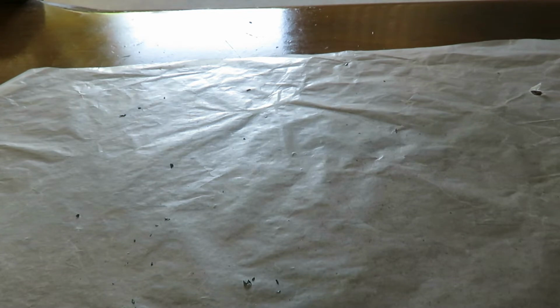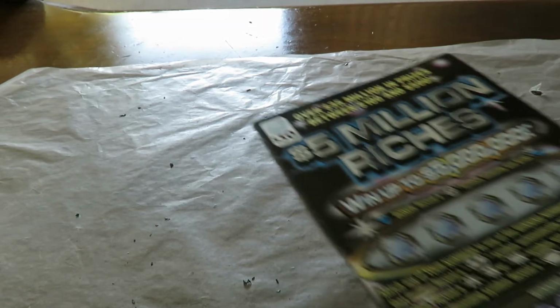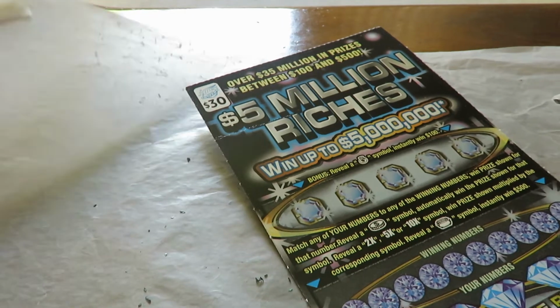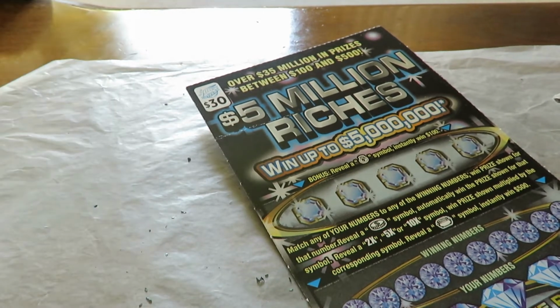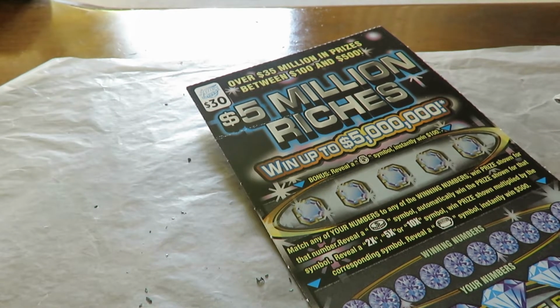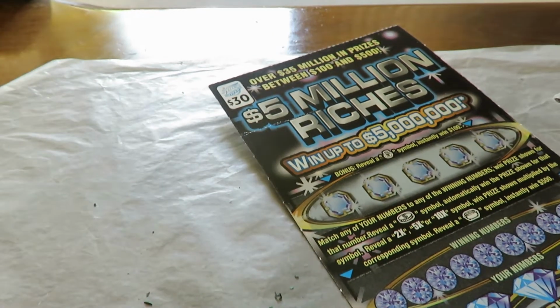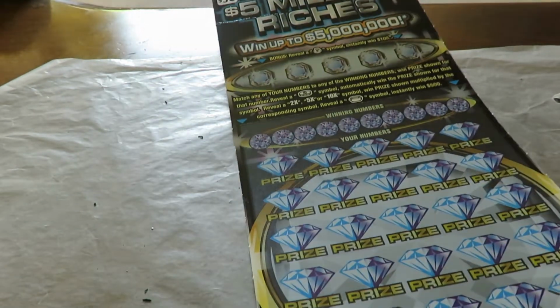And by the way, I was scratching the Aaron Jackson gold coin again. Last ticket's worth $30. It's one of my favorite $30 tickets from either side of state lottery, Illinois, Indiana. $5 million riches. Someone took a one claimer on this over a year ago. This might be the last time playing this. This is ticket number 5. Here we go.